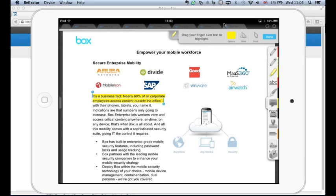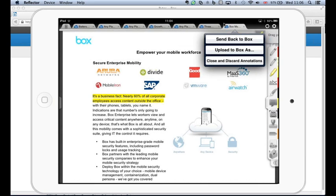Okay. So any changes you make, any sort of redlining you want to do to a document, however you want to describe it, you can do here within iAnnotate. And then simply when you're finished making the change to the document, be able to actually send that document back to Box and then create a new version of that file directly within Box. Okay, so just as we saw with the PowerPoint that we edited in the web application, you can do it here with this PDF. So many different apps within the App Store, depending on the type of file you're using.